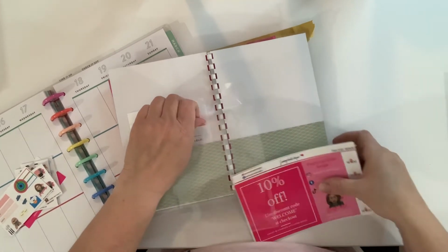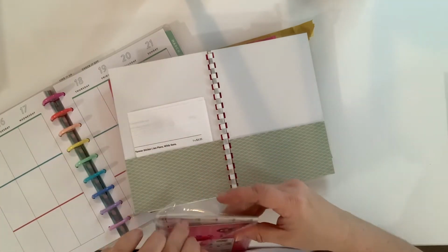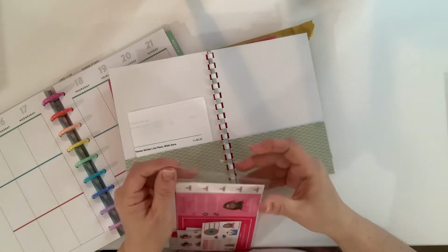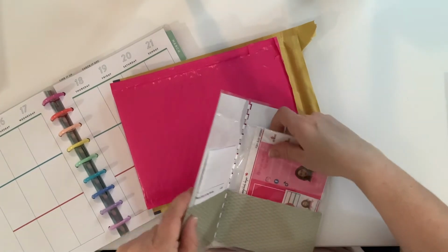Go ahead and put those away. Okay, let's put those away.